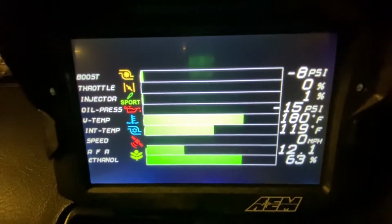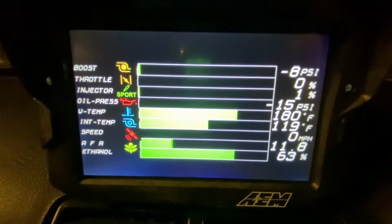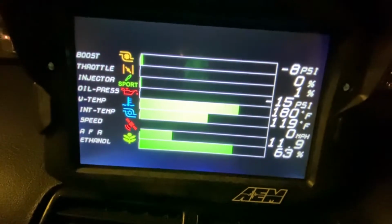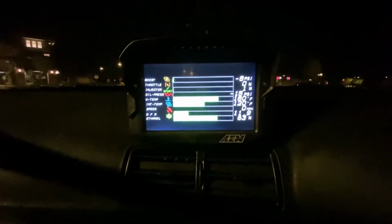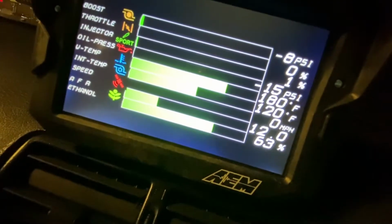I love this screen the most. This is actually what I keep it on the most. At the top, you can read boost, throttle percentage, injector duty cycle, oil pressure, water temperature, intake temp, speed, AFR, and ethanol, look at that. So right now I'm at 63% ethanol. I'm not at 85, I'm at 63. When we tuned this car, we actually tuned it at 51%. So I like to keep it right above that.